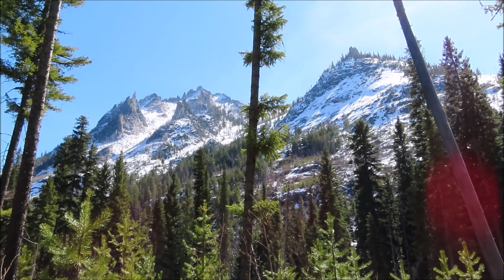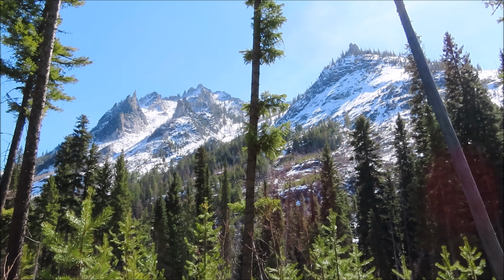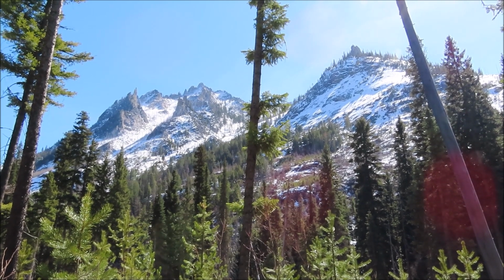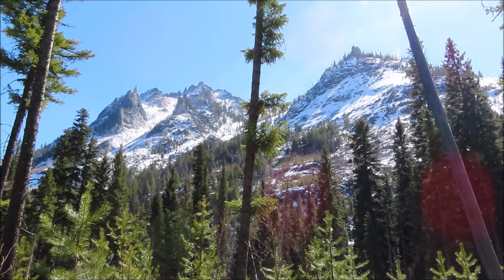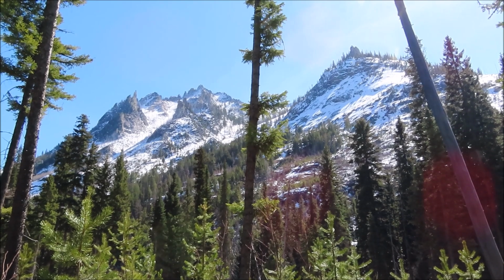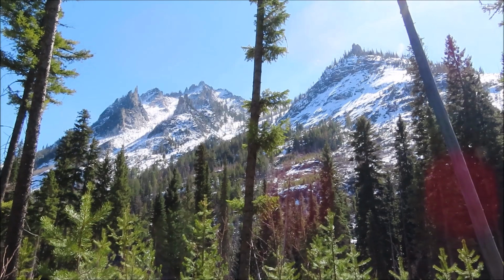Such gorgeous views along the trail. It's my reward for all this post-holing nonsense. It's nice to get here and see this stuff with the snow on it. You have to come and deal with the snow on the trail. So this is my reward.